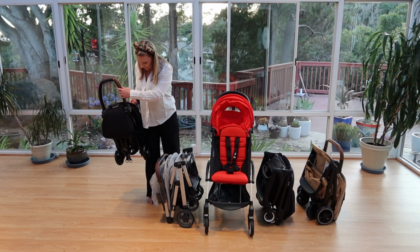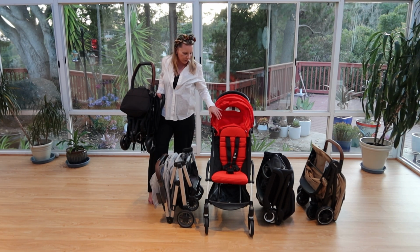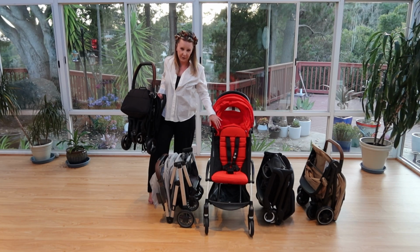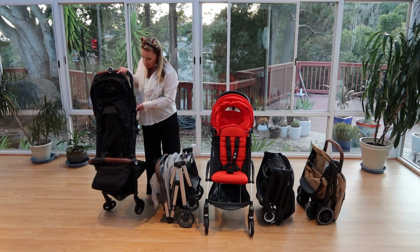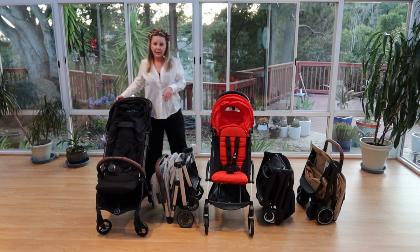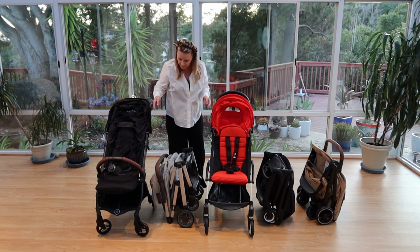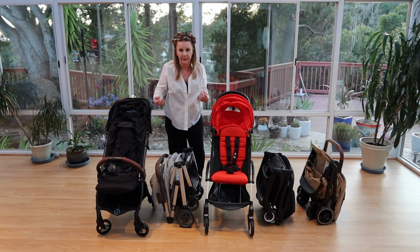So this guy is super lightweight, clocking in at about 13 pounds. I think Yo-Yo is closer to 14 or 15. It feels a little heavier. The Jet is new and improved this year. But I will say that one thing about both of these is that with the ultra compact fold, both of them sacrifice somewhat of basket accessibility.